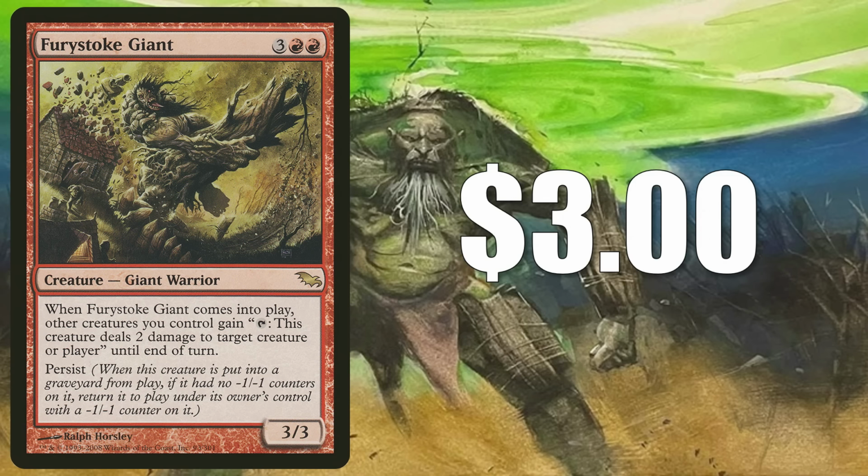The Persist is interesting. It will allow you to trigger the enters ability again. I just think this would be hard to make work for you unless you were already well in the lead.